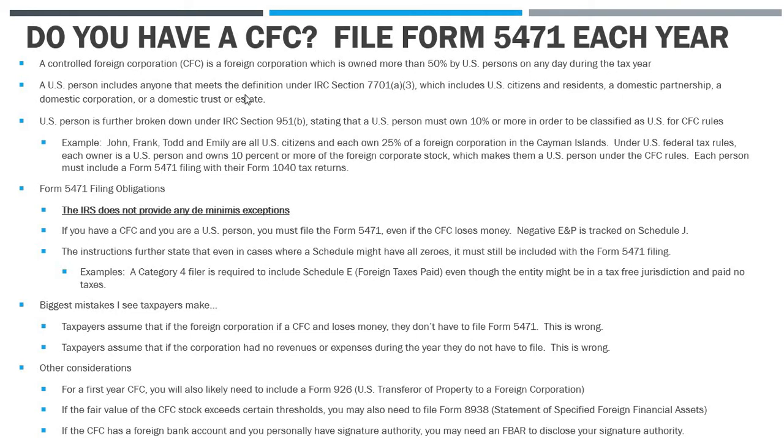Now, what's unique about the CFC rules is they break down this U.S. person definition a little further. So in section 951(b), it states that a U.S. person must own 10% or more in order to be classified as a U.S. person for these CFC rules.